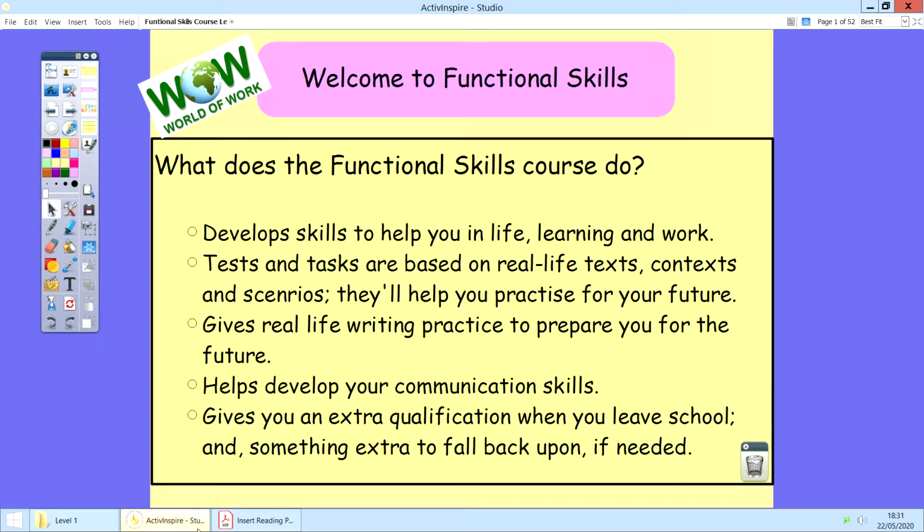This is something you guys will do that everybody else in the other sets won't. So you essentially get 2 extra qualifications if we put you in for both levels. So what does the functional skills course do? There's a list on the screen which I'll walk through in a second, but essentially it's a springboard towards your English language GCSE, specifically paper 2.